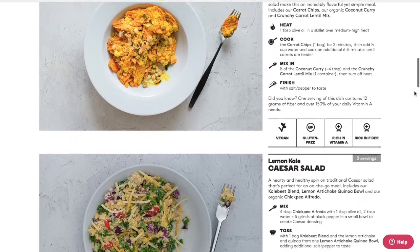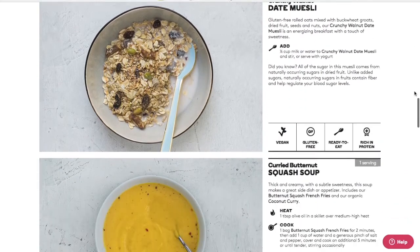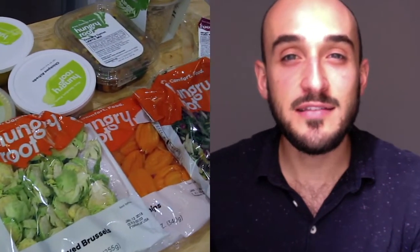I'm going to give you the biggest box they have. It is a $99 value, and it's going to give you a whole week's worth of meals: breakfast, lunch, dinner, snacks, and desserts. And the desserts are some of the best. They've got some great cookie doughs, some brownie batter, and some coconut cookies. I love the desserts. They make it so worth it to eat healthier.